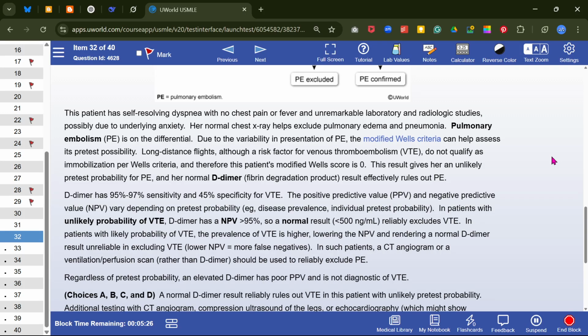In likely probability patients, the prevalence of VTE is higher, lowering the negative predictive value and rendering a normal D-dimer result unreliable in excluding venous thromboembolism. Low negative predictive value means more false negatives. In such patients, CT angiogram or a ventilation perfusion scan should be used to reliably exclude PE. Regardless of pretest probability, an elevated D-dimer has poor positive predictive value and is not diagnostic of venous thromboembolism. Okay.